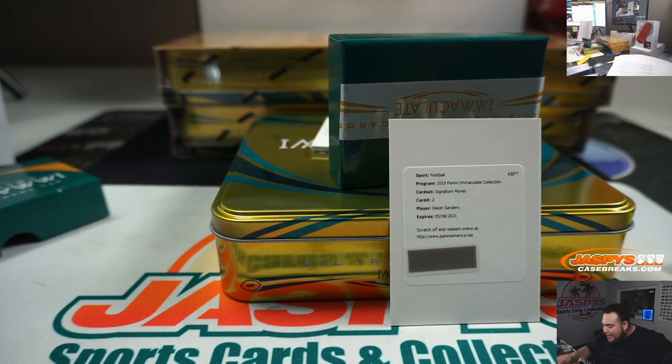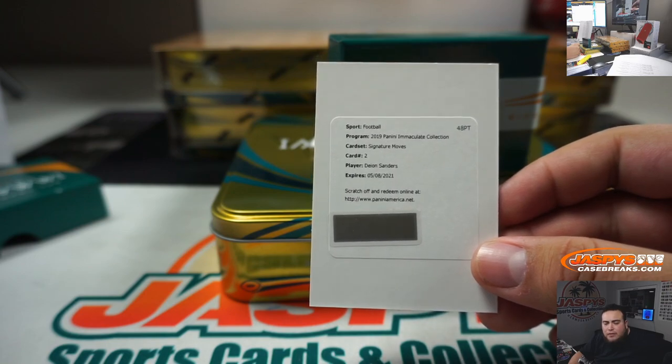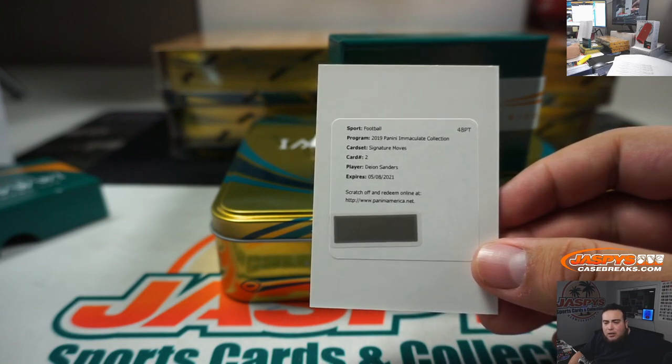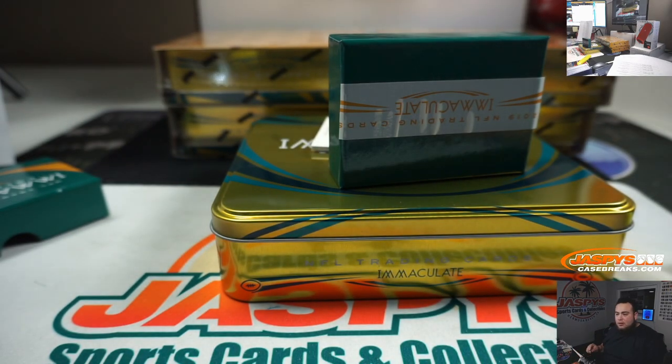Signature moves is a Dallas Cowboys edition, and those are numbered to 15. Only 5 cards in this set: Rodgers, Sanders, Gronk, LaDainian Thomas, and Juju Smith. So Dallas Cowboys going in that one.